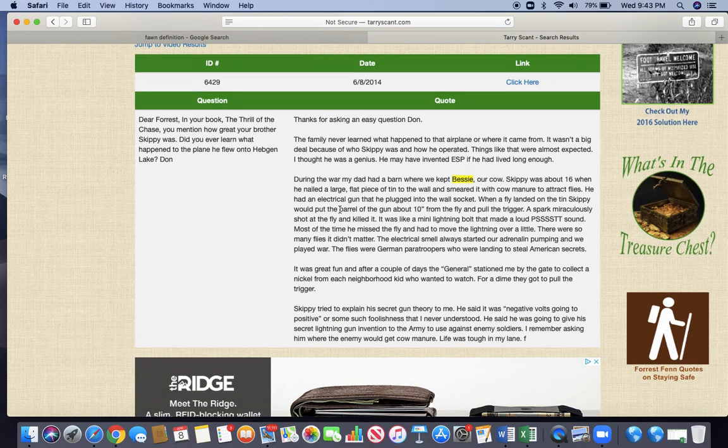So it says, Dear Forrest, in your book, The Thrill of the Chase, you mentioned how great your brother Skippy was. Did you ever learn what happened to the plane he flew into Hebgen Lake? Don. Thanks for asking, Don. Or thanks for asking such an easy question, Don. The family never learned what happened to that airplane or where it came from. It wasn't a big deal because of who Skippy was and how he operated. Things like that were almost expected. I thought he was a genius. He may have invented ESP if he had lived long enough.